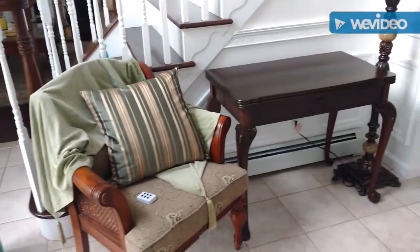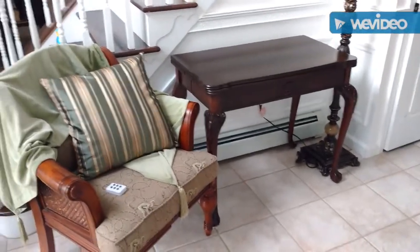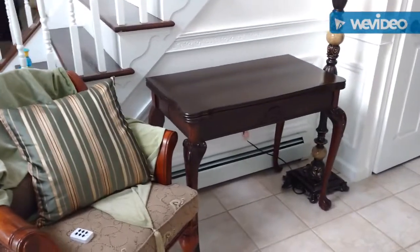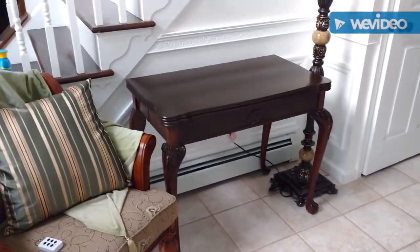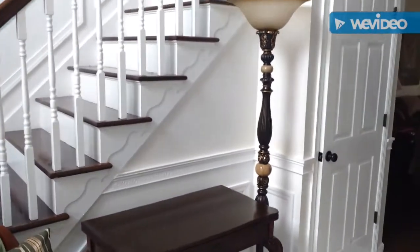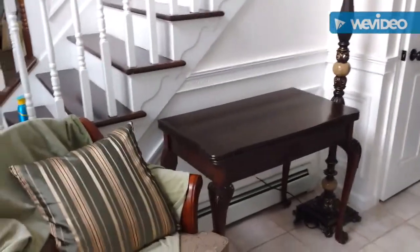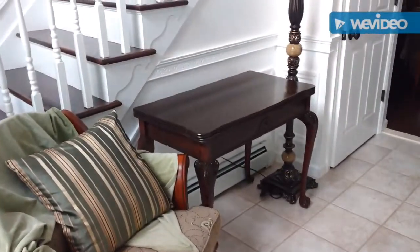Alright, so I moved over to this side of the room. I took the chair out of the other corner and I put it over here by the newel post of the stairs. I brought this table back in here so I can put a display on it, and I brought the lamp in from the library so that it adds some light in here. Okay, let me move on.